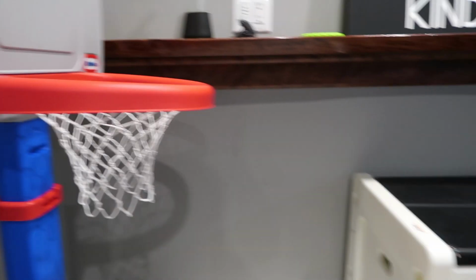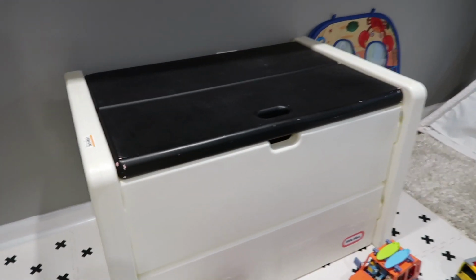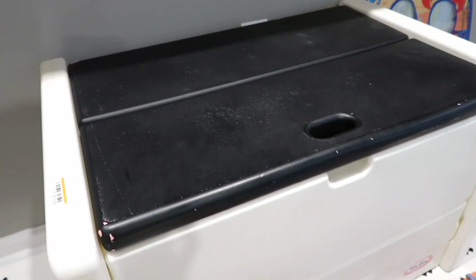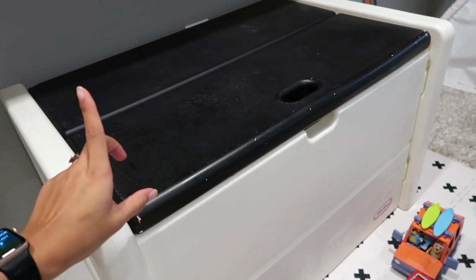And then I'll come over on this side here. This, I'm still trying to figure out if I'm going to leave this out or not. In this toy box here, this used to be Shane's and his sister's. They were pink, as you can see. It's kind of chipped from the move, and blue.